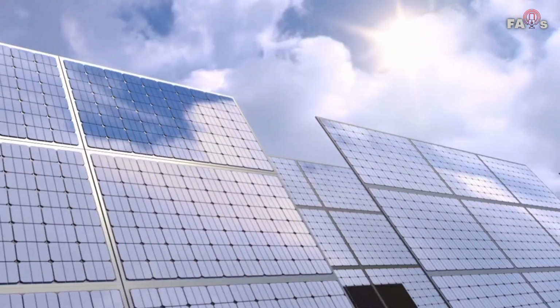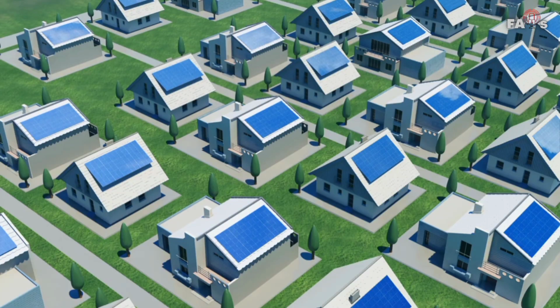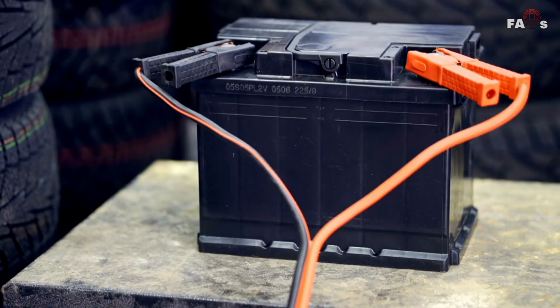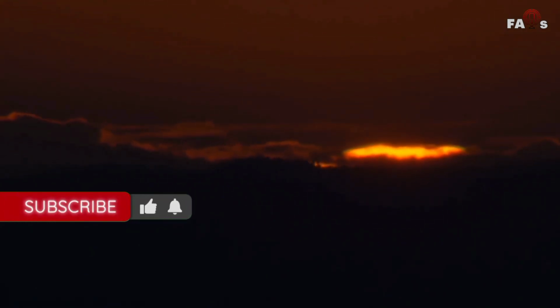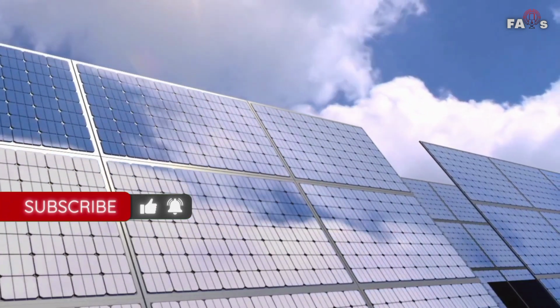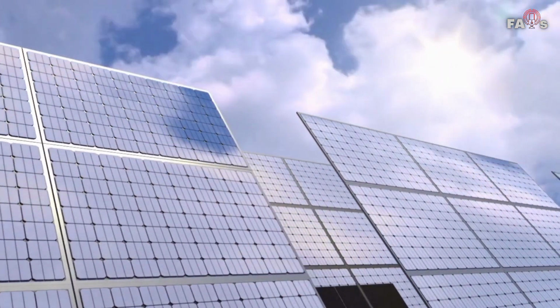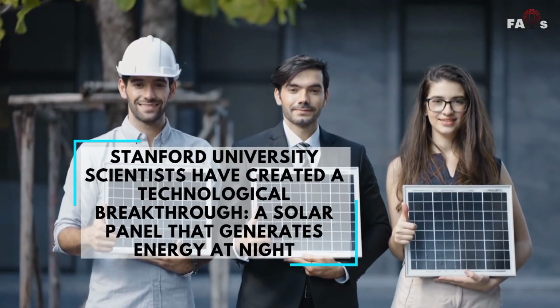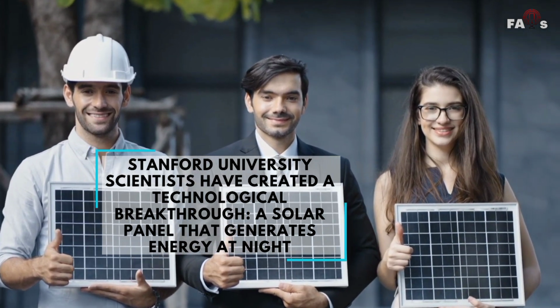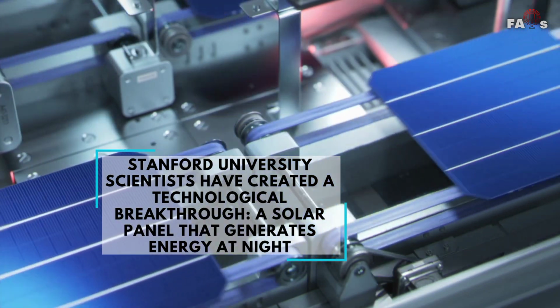They only work when the sun is shining. As a result, solar-powered buildings always required backup power from the grid or batteries. They'd lose power every night as the sun went down if they didn't have it. Even on cloudy days, the panels may not produce enough energy to power the entire house. That could change in the future. Stanford University scientists have created a technological breakthrough: a solar panel that generates energy at night.